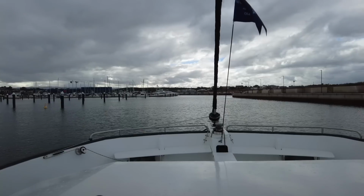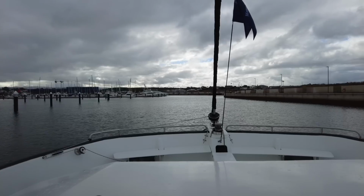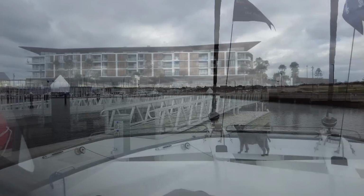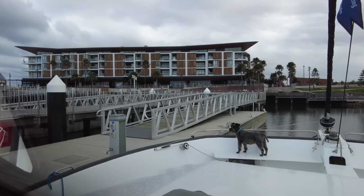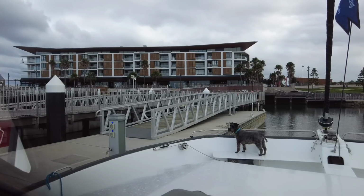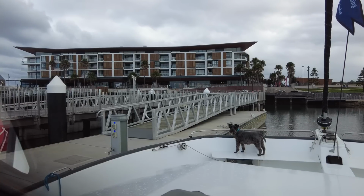Take on fuel and then head to the public pontoon in the marina to do our shopping. High-rise steps here. We're tied up at the public pontoon at Shell Harbour. You're allowed to stay here for 2 hours, and the beauty of this is that Woolies is right off the boat, so you can go and do your shopping.